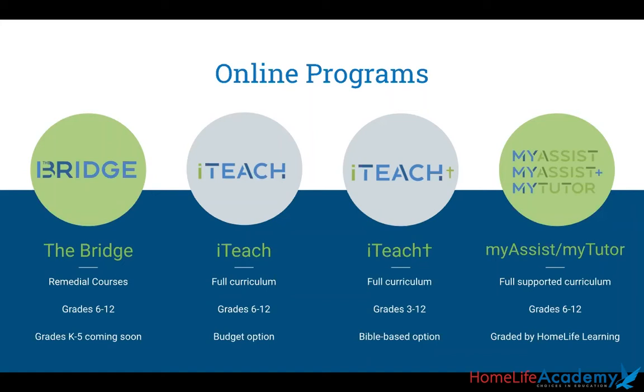But the iTeach Bible program will come from a specifically Christian perspective, and it will have Bible-based topics incorporated into the majority of the lessons that the student reads, regardless of subject. And so that's something to be aware of. If that's an important part of your homeschool experience, the iTeach Bible program would probably be a really great fit for you. Okay, and lastly, we have the My Assist and My Tutor programs.